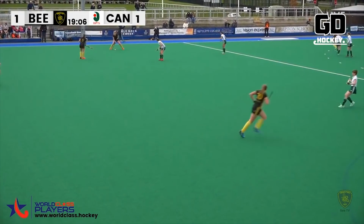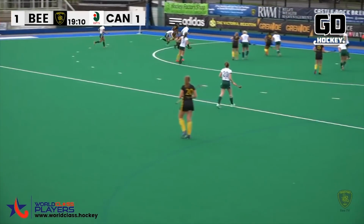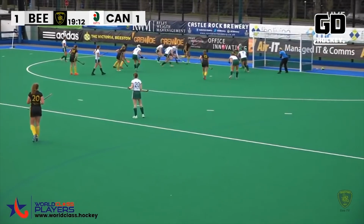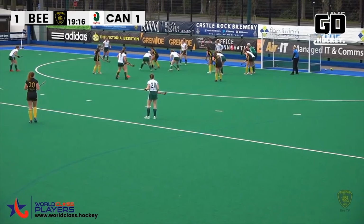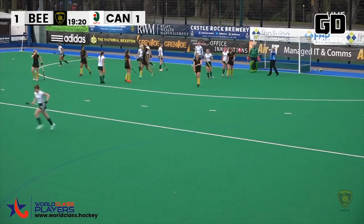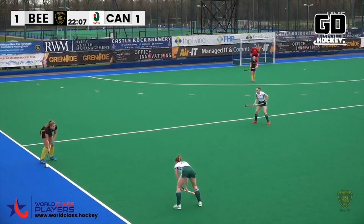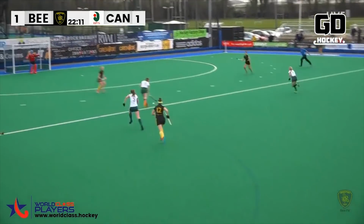Needed that save because, like you say, they have been on top for most of the game, but they have to keep positive. They have to keep doing what they're doing and trust each other. And hopefully, let's see what the outcome of this one is. Something will come off. Yeah, we just maybe could get it into another gear. And it's been turned over.